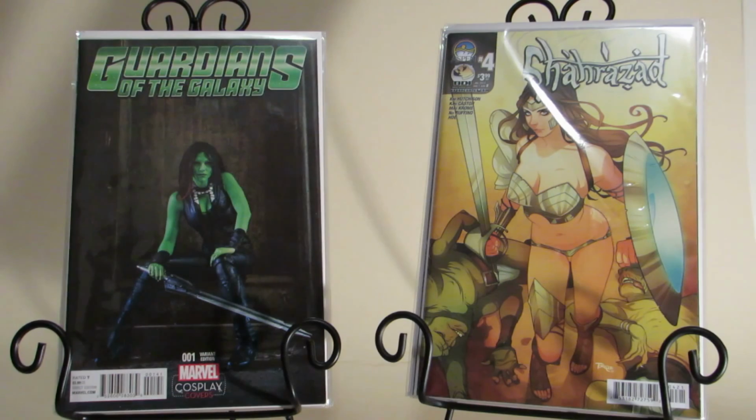And Guardians of the Galaxy, they rebooted this one as well. And this is actually the cosplay cover variant edition of this. And I love this cover. You know how they actually kind of got the cosplayers to do the covers, and the whole green and the outfit and everything. So great job. And I'm definitely a big supporter of the cosplay community. I think they're a great addition to our community, and kind of bring life to the characters.